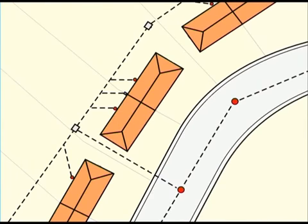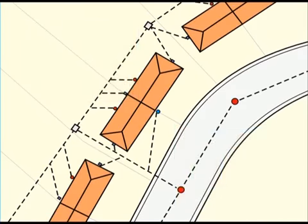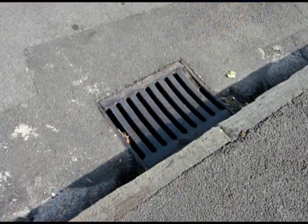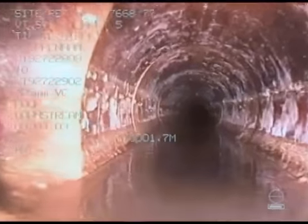Blockages are always likely to occur at changes of direction, so an inspection chamber has been provided. As the drain runs towards the sewer, it picks up the kitchen waste and the side and front rainwater pipes. The sewer also collects stormwater from the road. The effluent will eventually end up in the local sewage treatment works some 5 miles away.